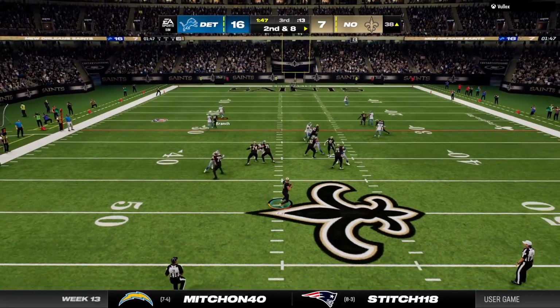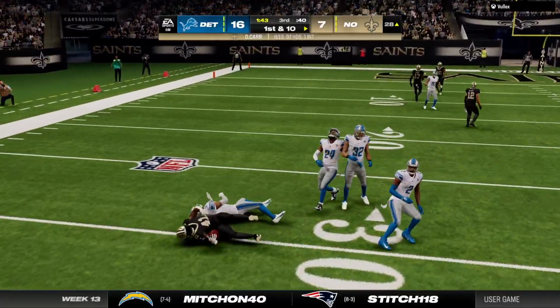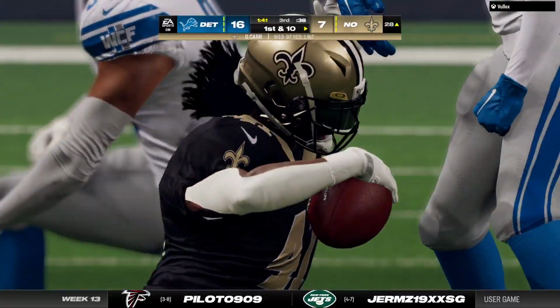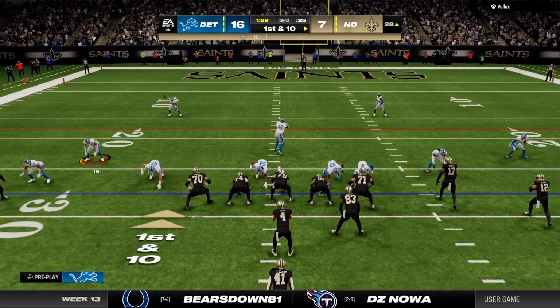Carr to throw on 2nd down. That's complete to his running back, Kamara. And it's going to be another 1st down as they'll get him to the ground at the Lions' 28.